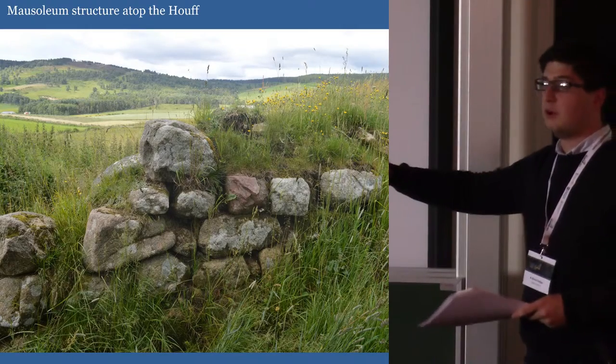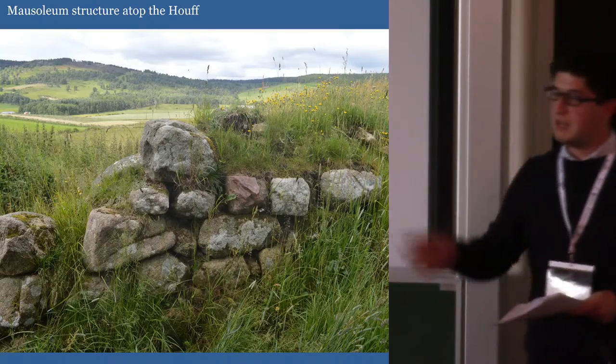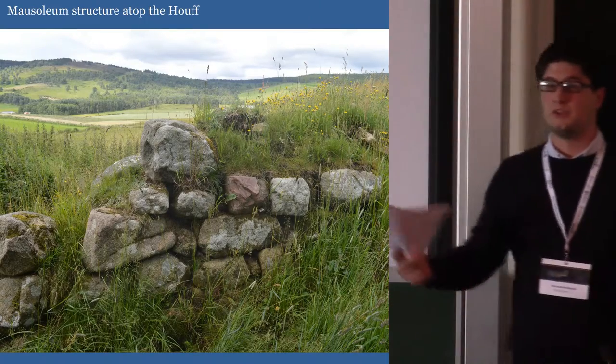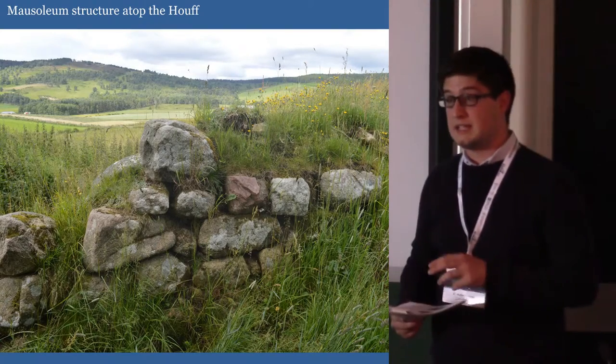There is evidence for some mausoleum structures or some kind of burial structures on top. And this is historically recorded as being the burial ground of the Duguid family who lived in the local area, and they buried their family members there in the 17th and 18th centuries.